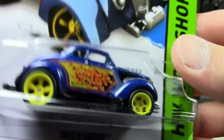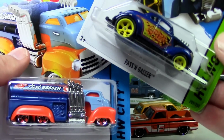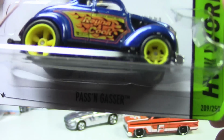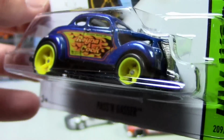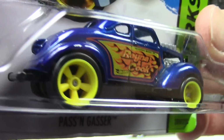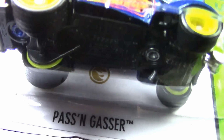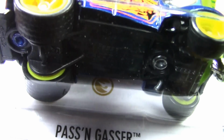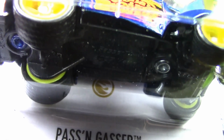So I thought it was just cool that they put 2 Gassin type cars in one case as the Treasure Hunt and the Super Treasure Hunt. I thought that was pretty funny. And the Pass'n Gasser, again, really interesting body style, and then with the yellow wheels, which I don't know if it's my favorite, but for this car it's kind of cool. You expect these cars to be kind of wild anyway, but it's got the pipes coming out the hood there, the TH logos on the front of the hood, and then just really cool Tampo color all the way around. Nice big thick treaded Real Rider tires. And you'll notice now on the Super Treasure Hunts, and I don't know if they're doing this on every single one, so you'll have to tell me, they've started putting the logo back there, and it's not black, it's kind of a gold bronzy color. They weren't doing that before.